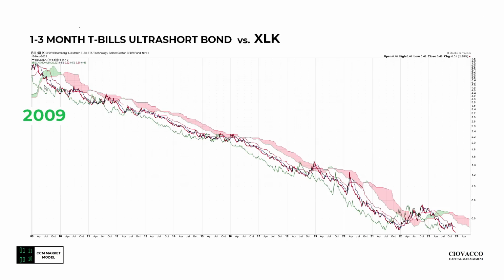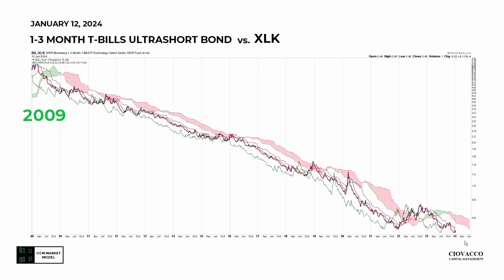Chart on your screen, we covered it over a year ago. It's dated December 12, 2023. We said this was a favorable look after the major low in 2009. The only other time that we saw it was here in 2023. If we fast forward to 2024, we still have a constructive look.